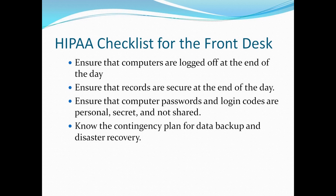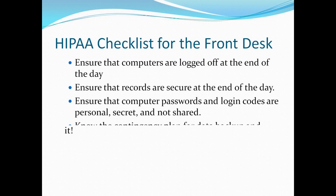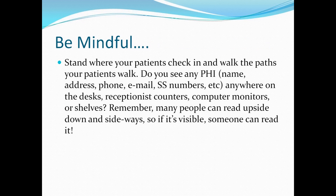And make sure that your computers, again, have nice virus protection on them. Some other ones worth mentioning: at the end of the day, make sure your computers are logged off, that your records are secure for sure. Again, anything that is a password, a login type of thing, make sure that you don't share that. And then have a backup plan.